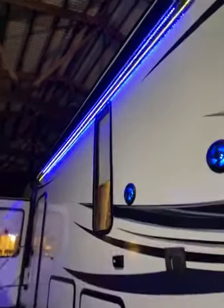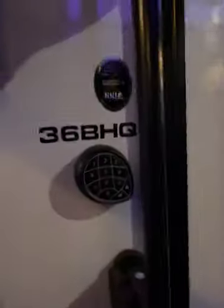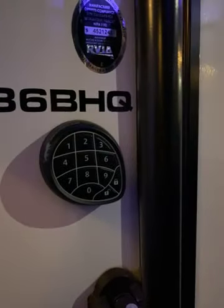I've got extra LED lights underneath the awning. Nice outdoor storage. Installed a flip down, solid step, also the bigger handrail. It's a lot sturdier. Also has an extra step. This is the 36BHQ with a keyless pad entry.